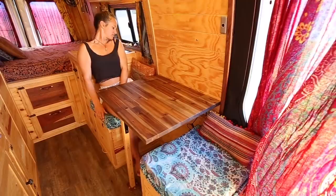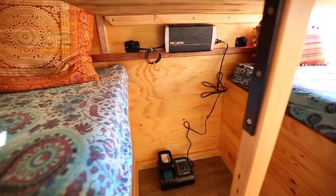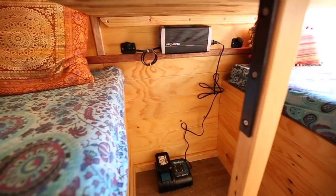And underneath our table here, we thought it would be a good idea to have our inverter there, so if we're working on our laptops, we can have them charging while we're working. And we've also got 12 volt power there as well, so we can have our phones charging.